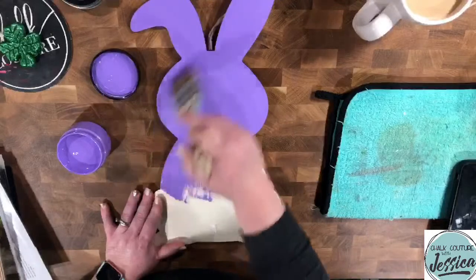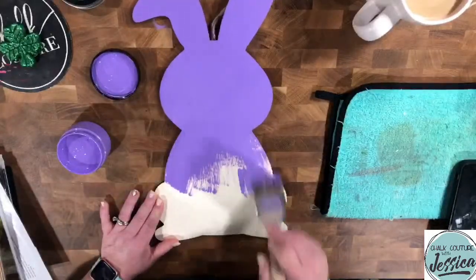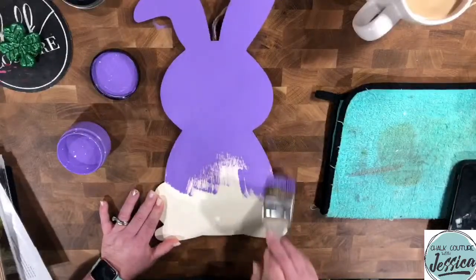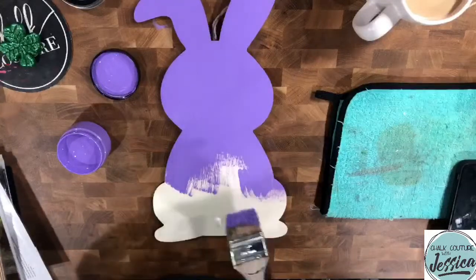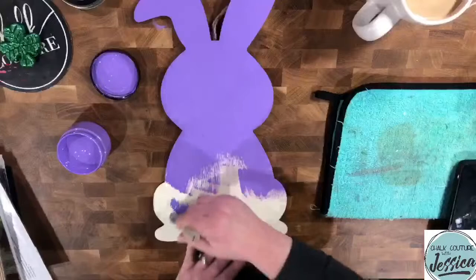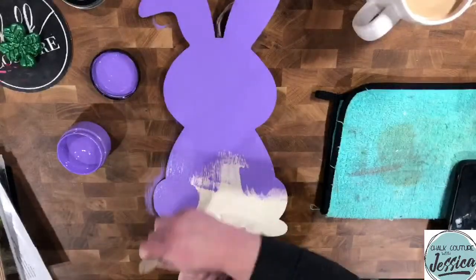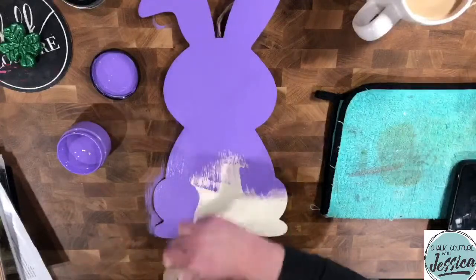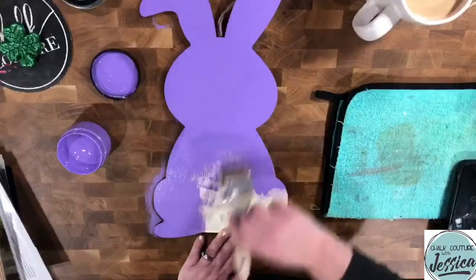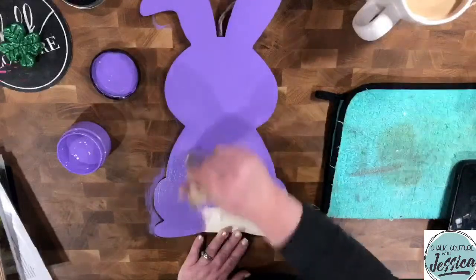Go. Oh, that looks so nice. I'm trying not to go too heavy-handed, so I might be dipping in and out of the paint a little bit. Oh, look how good it looks. This bun bun is going to be adorable. Kyle calls them bun buns. Oh, I miss her.